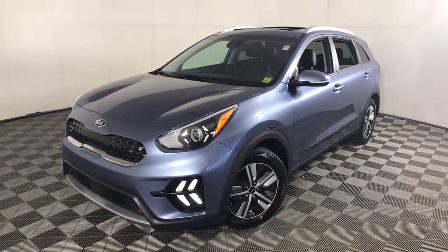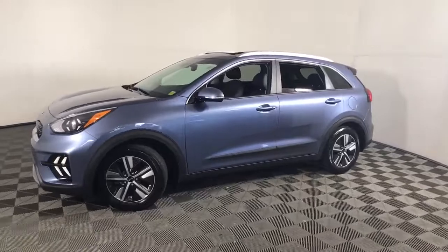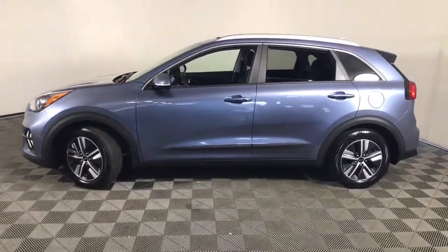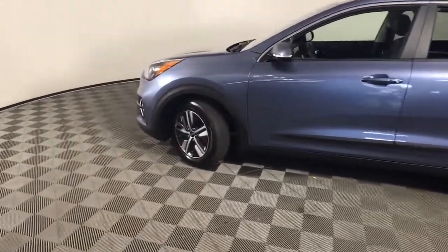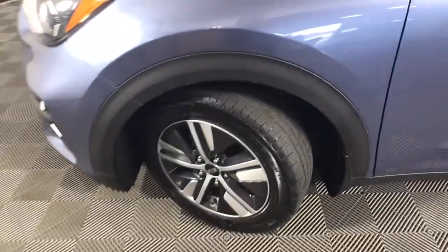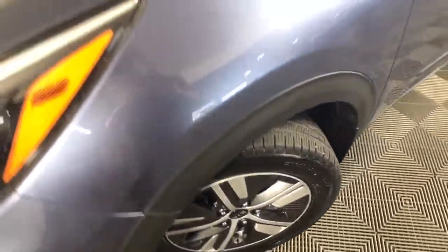Can you see yourself in the 2020 Kia Niro? With less than 40,000 miles on the odometer, this vehicle stands out from the rest. Face the future with confidence in this striking Niro, the hybrid crossover that prioritizes style, passenger comfort, and fuel efficiency.